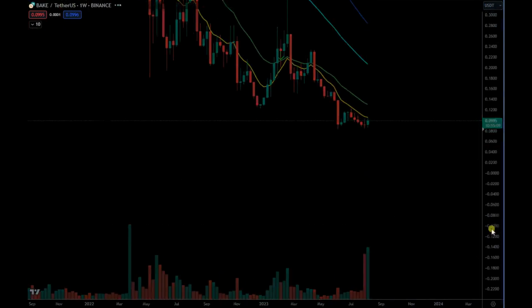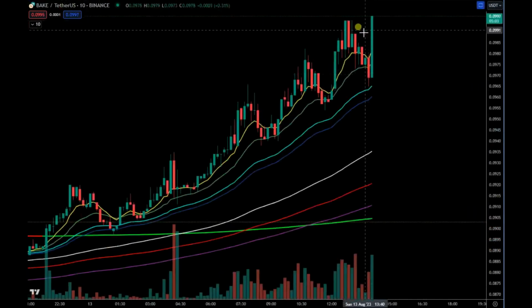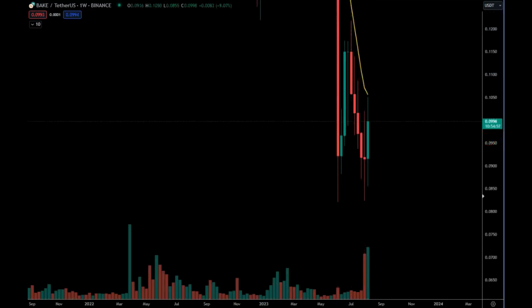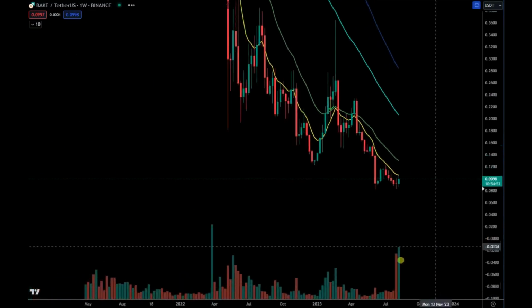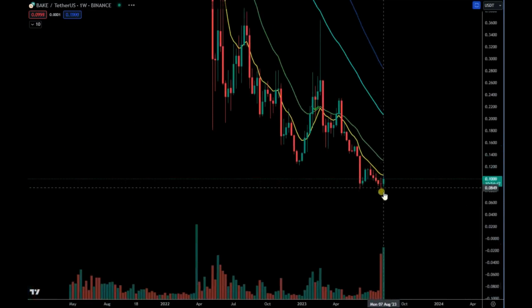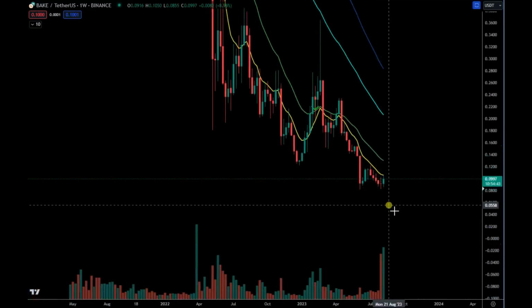I do own a nice bit of BAKE. Yeah, look at that. It's moving right now. I was actually thinking of buying more BAKE, and it's up another 4%. I was thinking of loading up some BAKE. I might just trade a new 2-week candle, hopefully. I liked the look of this, and I was going to buy a chunk of BAKE just for the short term, but I still want to keep my long term holdings.